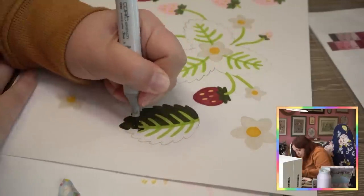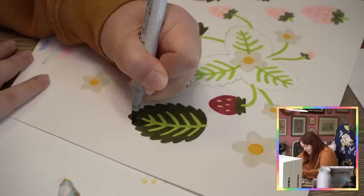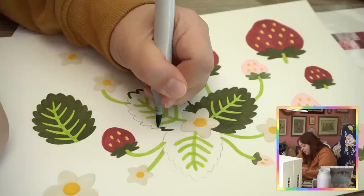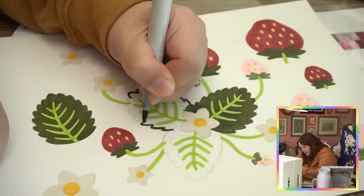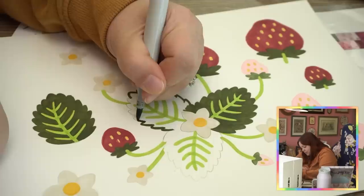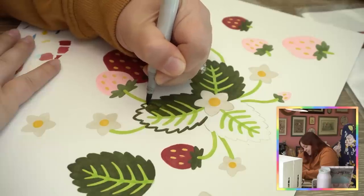And overall, I want this to be a little darker and less saturated than it would normally be. Like, the red strawberries are quite dark, and the leaves are quite dark compared to strawberry leaves. So I'm kind of trying to go on the darker, desaturated side of things. So yeah, that's what I'm doing.